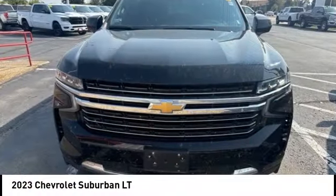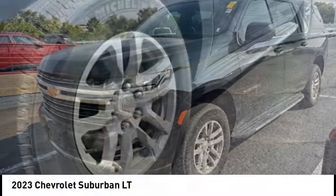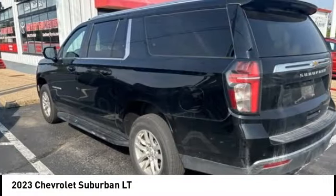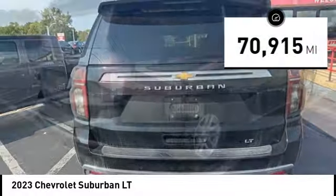We are pleased to show you the 2023 Suburban. Suburban excels at towing heavy trailers, hauling loads of people and gear, and enduring hard use and rugged terrain. This vehicle has less than 75,000 miles.